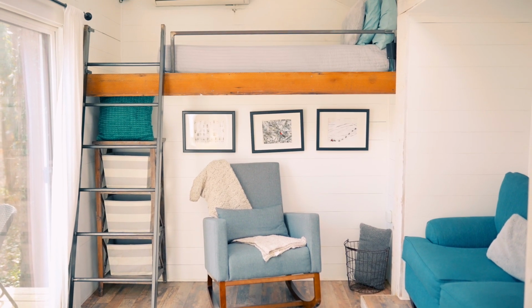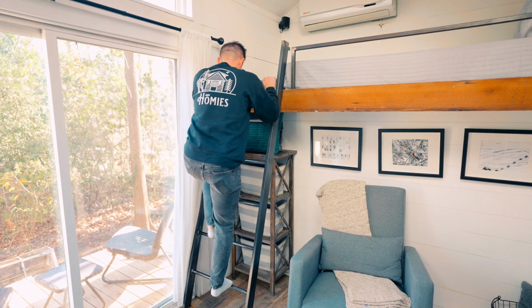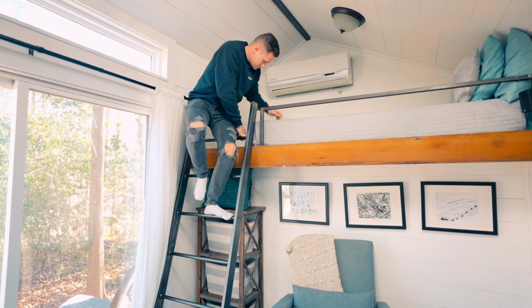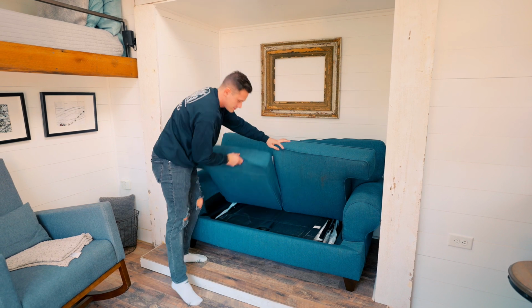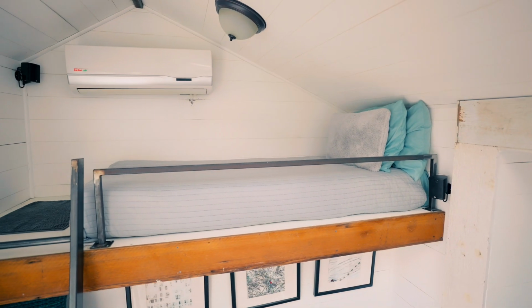Then you have your metal ladder that leads up to your loft area, which is where your first bed is. It is a single bed, and it's just cool that there's a loft area for a person up here. And the couch actually converts into a sleeper sofa, so you could sleep a couple guests here as well. There's lots of options in this living room.